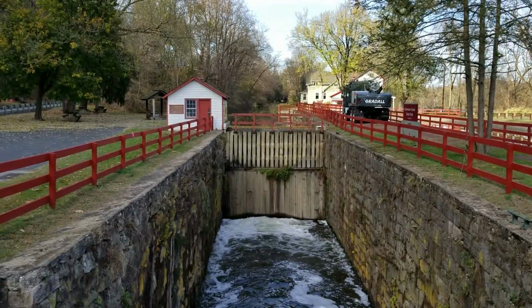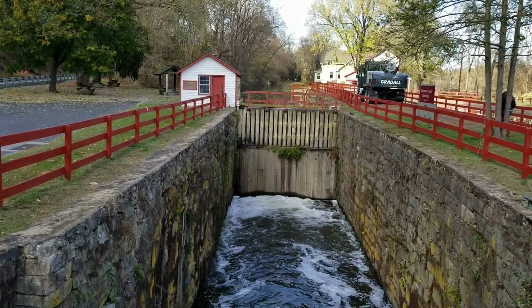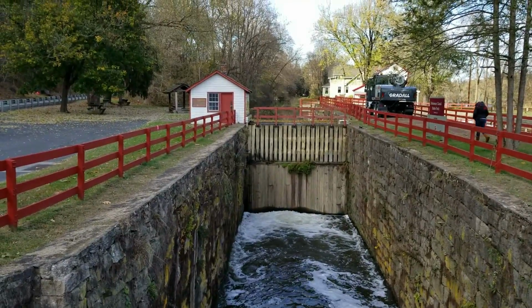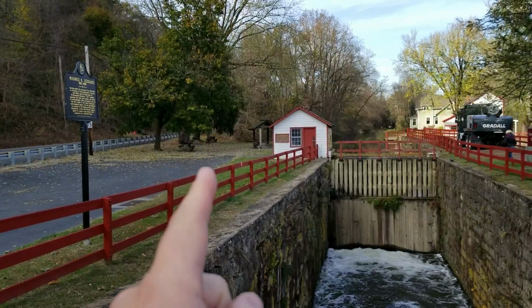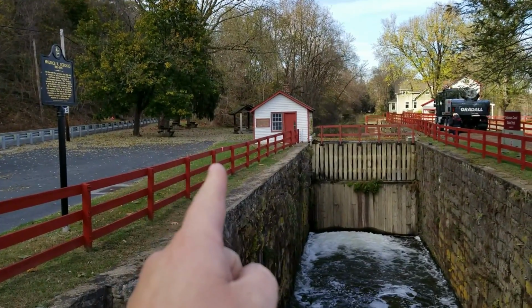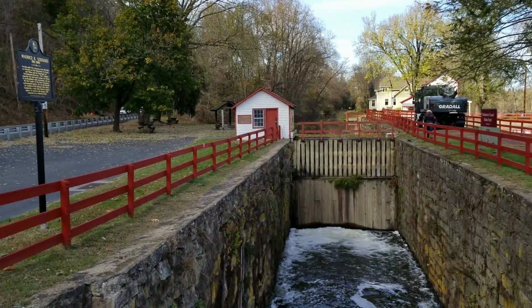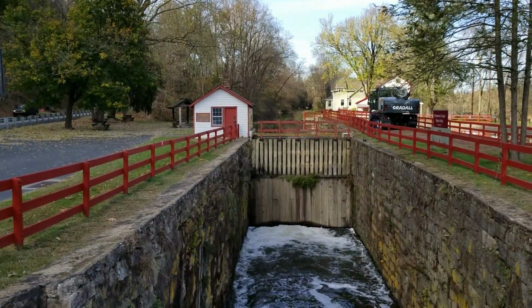Alright, this is going to be a continuation of the canals I just showed you guys. We came upon another one here. This is 22 of 23. I was mistaken. I said that they were going that way with the lower numbers, but actually 23 is up that way going towards Easton. So behind me is counting down towards 21.